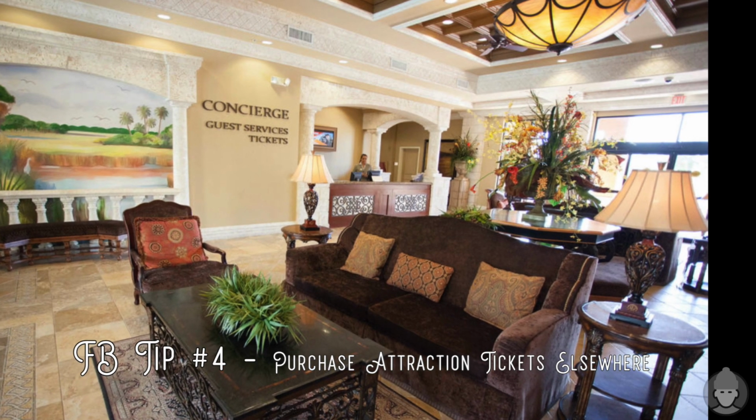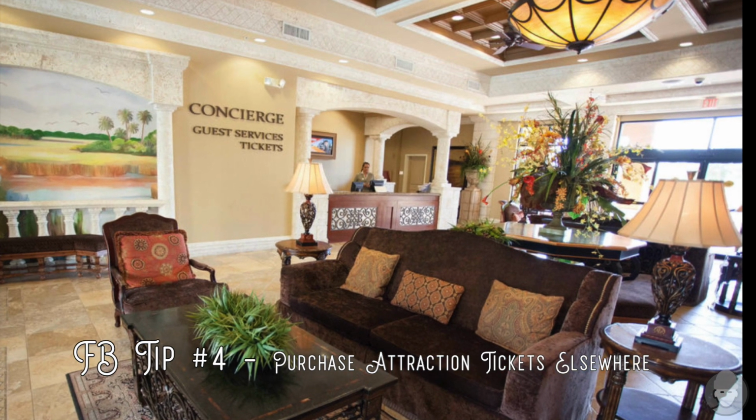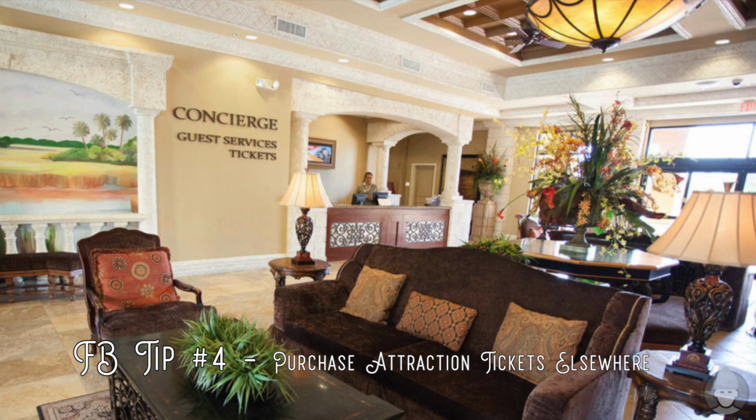Number 4. My advice is to not bother buying the attraction tickets from reception because you will get cheaper options available online.